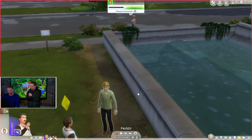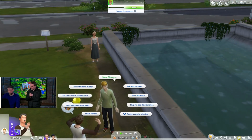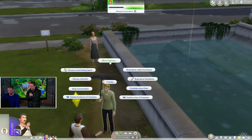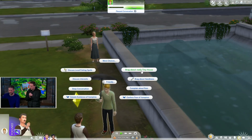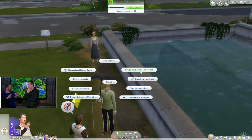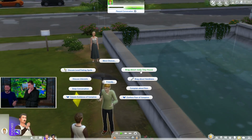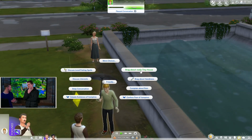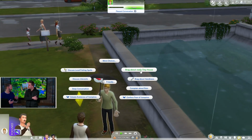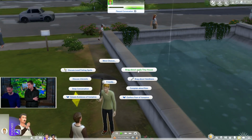All right. It's friendly. Where'd it go? There's the really tiny house. So I think if you went bigger, you'd actually see that text change. You'd see brag about tiny house, brag about really tiny house. It's a tiny little social detail, but I think it's kind of fun to hit these build challenges and have it manifest through your sim in a way that they're proud about too.